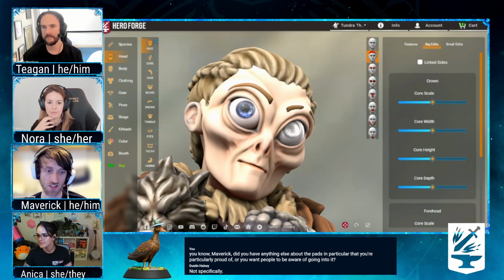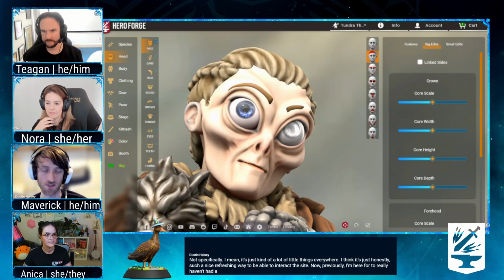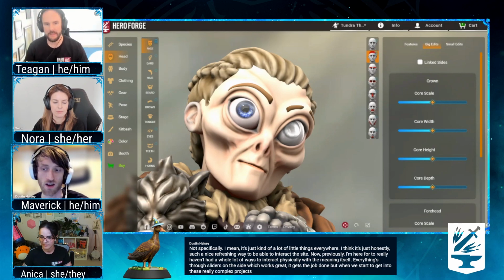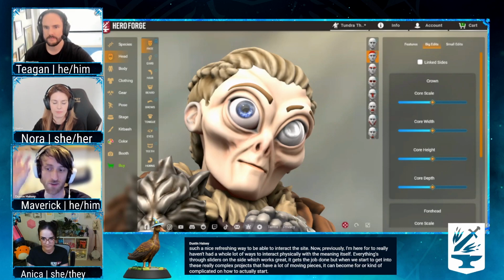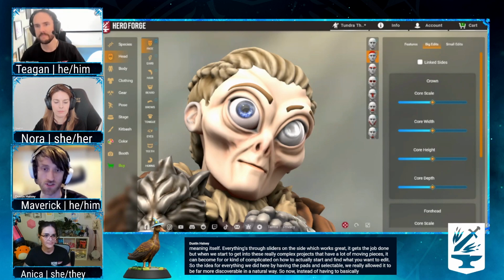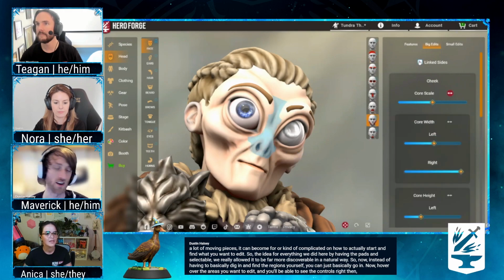Not specifically. It's just a lot of little things everywhere. I think it's honestly such a nice, refreshing way to interact with the site now. Previously on Hero Forge, we really haven't had a whole lot of ways to interact physically with the mini itself. Everything's through sliders on the side, which works great. It gets the job done. But when we get into these really complex projects that have a lot of moving pieces, it can become complicated to find what you want to edit. So the idea for everything we did here, by having the pads and the selectables, was to make it far more discoverable in a natural way. Now instead of having to dig in and find the regions yourself, you can hover over the areas you want to edit, and you'll see the controls right there for how they work.